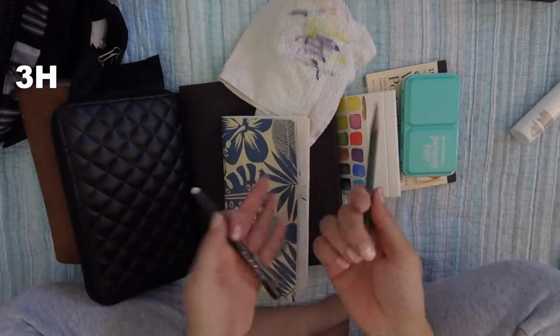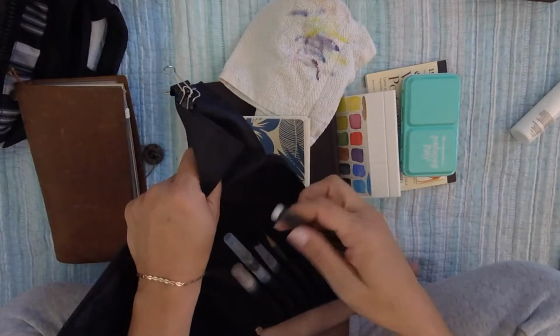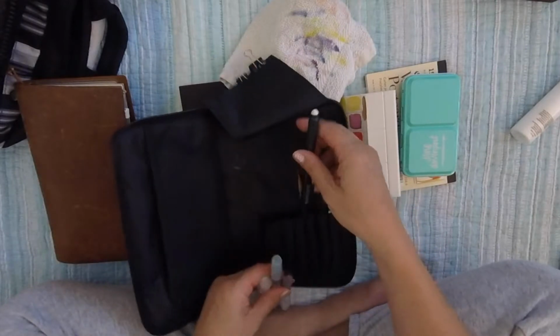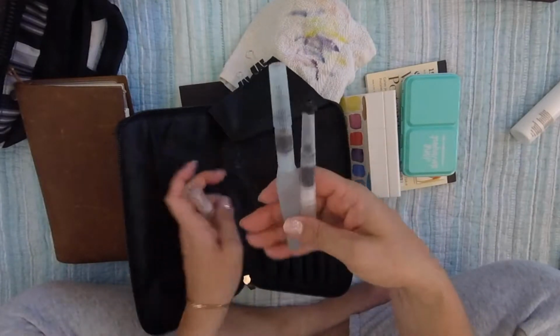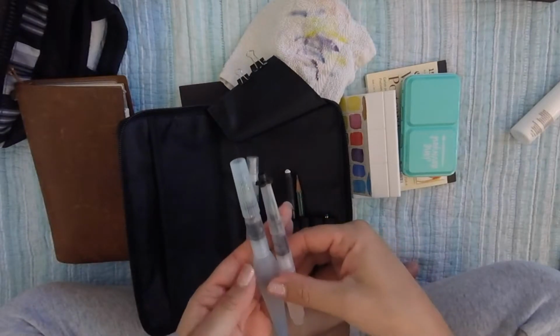Which is perfect for watercolor because if you don't have an eraser, it's not too dark, for those of us who don't like really dark pencil marks. And then I brought my water brushes.